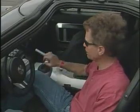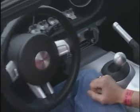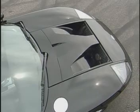We set targets for every one of the physical attributes of this vehicle, and we searched quite a few supercars for those attributes. And when it came to shifter feel, we used the NSX-R as the benchmark for shifter feel because it had the best shifter feel in the world.